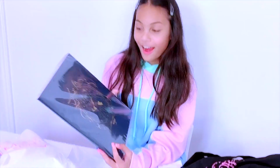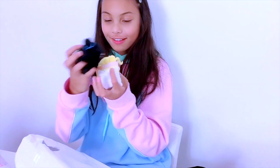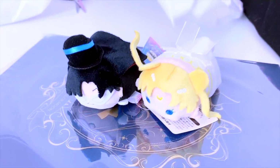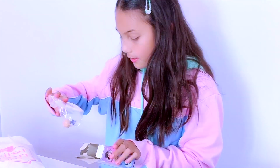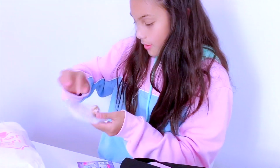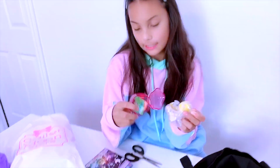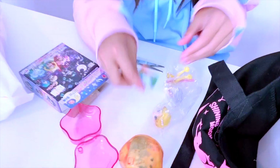I love this. Yeah, it's a clipboard. It's like the Tsum Tsum, but it's not official. It's like the Sailor Moon Tsum Tsum. Oh, that one's cute. Nothing in here. Oh, you got Uranus. Uranus! So I think I got Queen Serenity here, or Sailor Moon, I'm not sure. Oh yeah, Queen Serenity.